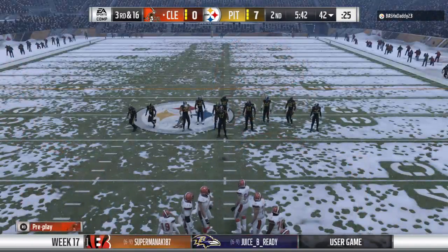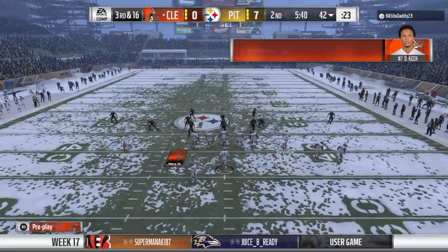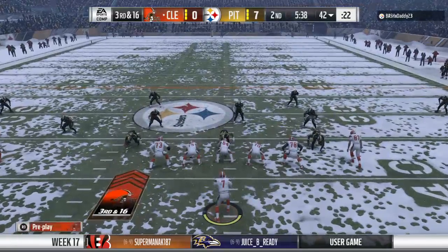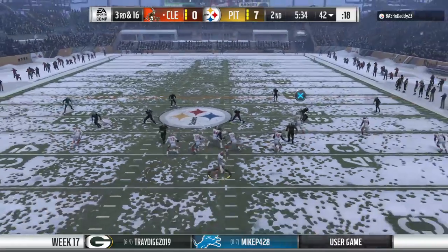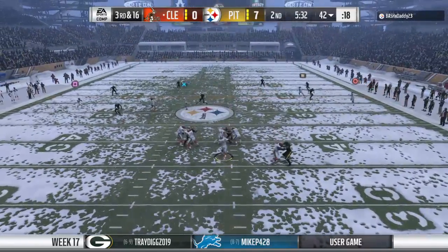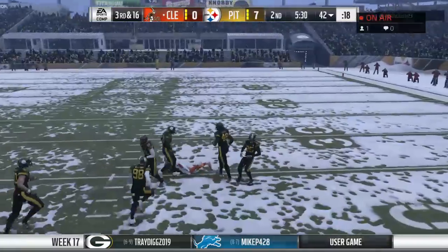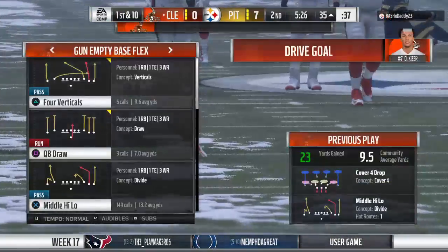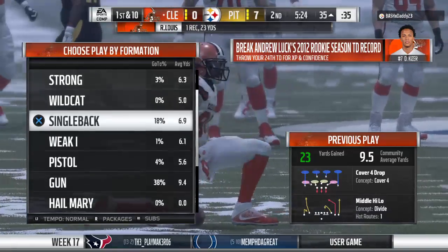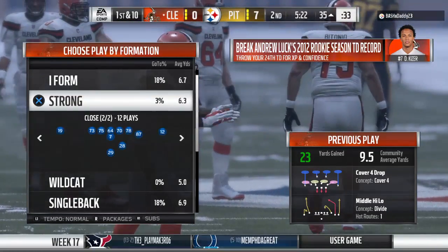So a tough spot for Kaiser. The sack, and now it's 3rd and long. From the gun, Kaiser. Got a man over the middle, and it's complete. And they're able to convert on 3rd with a solid gain of 23.